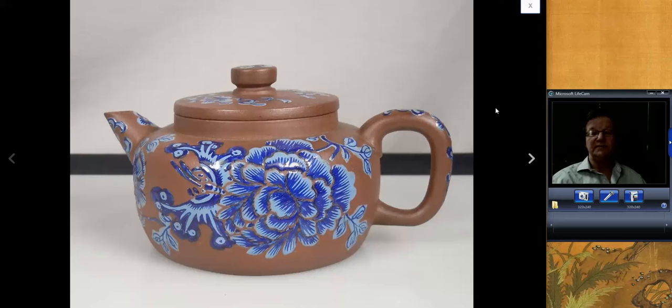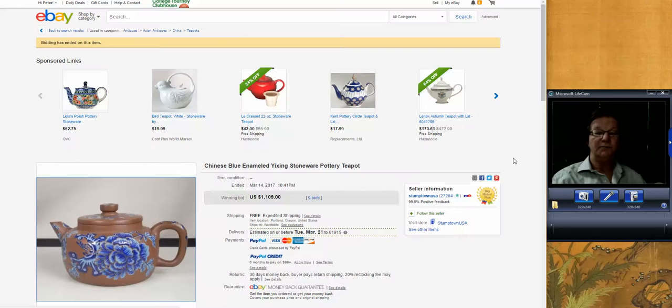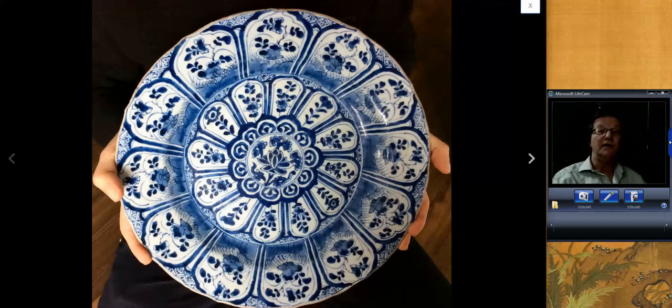And then there was this nice Yixing teapot with overglaze enamel in shades of blue. Beautiful quality with this chrysanthemum on it. Nice pot. Marked on the base, went for $1,109, which was a good price for that. But it's a desirable form and a rather attractive pot for the Yixing collector.